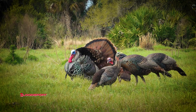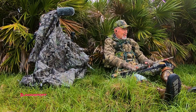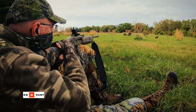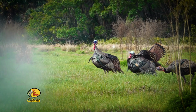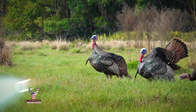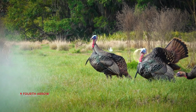Oh man, yeah. I mean, they were all right there at it. Yeah, the 20 gauge flattened him. Of course, it was a close shot. I was shooting a Winchester 20 gauge loaded with Longbeard XR number 5s. And when you slow the footage down, you can see how tight that pattern remains and drops that tom in his tracks.